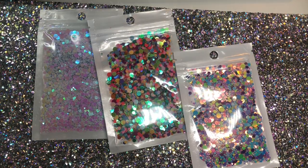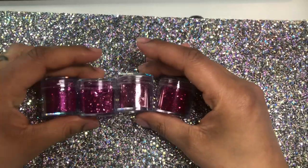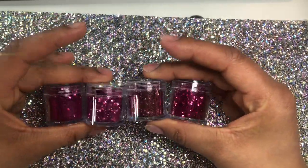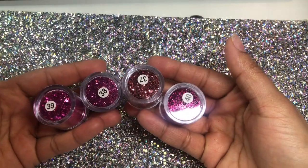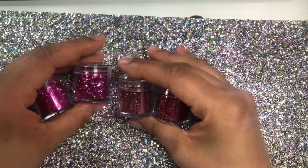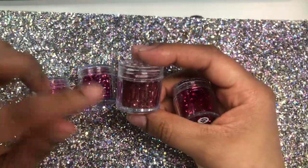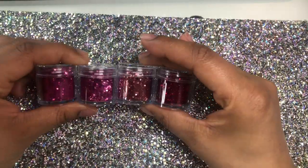So yeah, and then the other glitter I got were these. Once again, I got it for Valentine's Day. I think these are really pretty Valentine's Day colors. These are their numbers on the bottom. Very rosy kind of color. I guess you can say it's a rose gold, but that's not a true rose gold to me, but isn't it pretty?